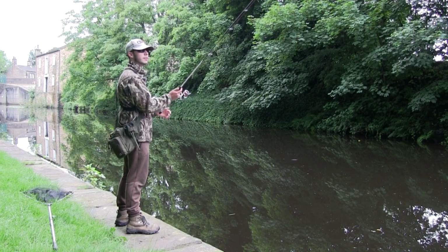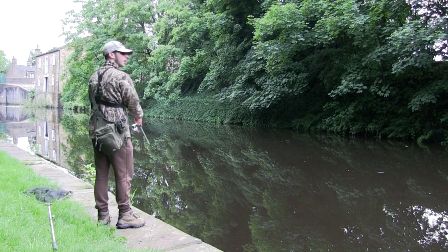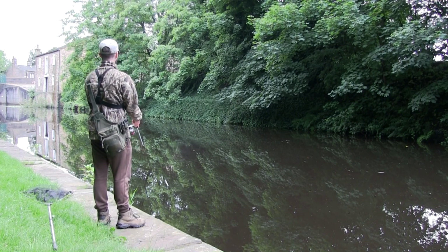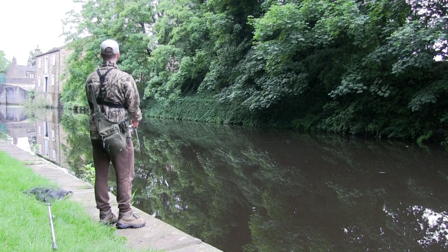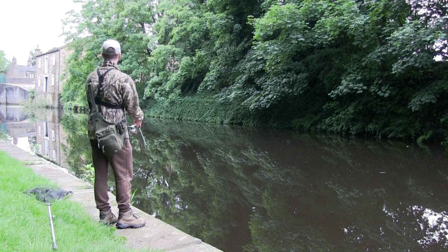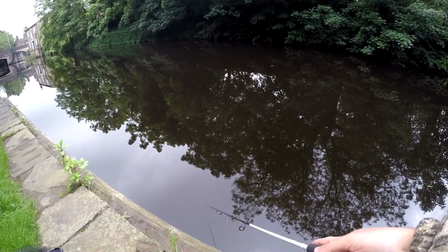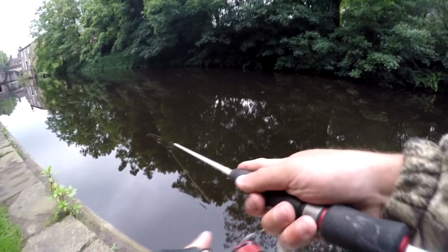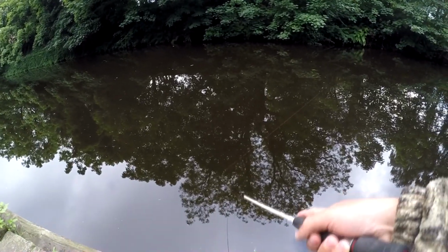I'm one take master, me. Give it another 5 or so minutes here and then I'm going to move up. I think if I do get anything, it might be up there near the tree that's in the water, because other than the 2 walls on either side of the canal, it's the only feature around here, really. A couple of overhanging trees, but that's about it.